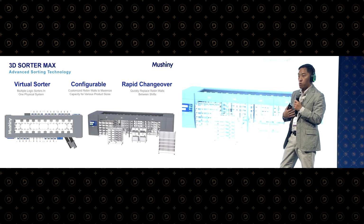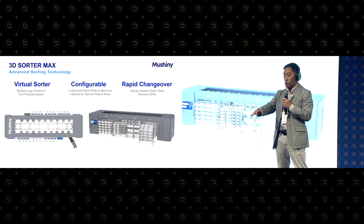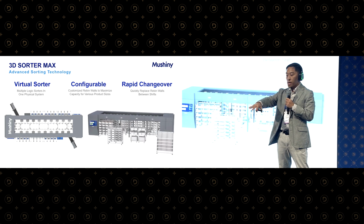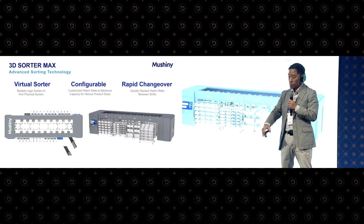So we have ecom customers who have apparel, they have cosmetics, and at the same time they sell shoes, right? So we'll have different chutes designed, so they will actually have a dedicated reaping wall just for all the shoe boxes. So they can sort everything on the same sorter.